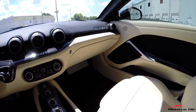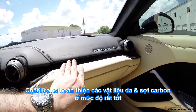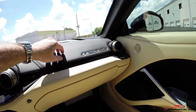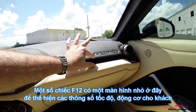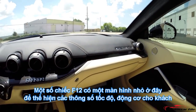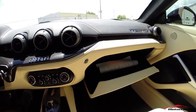Coming back to take a look at the passenger area, you can see the gorgeous fine stitching that lines the seams on the dash. All of the carbon ordered in this car stretches through to the other side of the dash into the passenger area and envelops all of the AC vents. Inlaid in this leather is the F12 Berlinetta logo, and below, some of these F12s have a passenger display option that gives them RPM and speed, so they're engaged in the experience as well. We're truly impressed by the amount of carbon in this car. Right in the center of the dash off to the left, you have, of course, the glove box open switch.